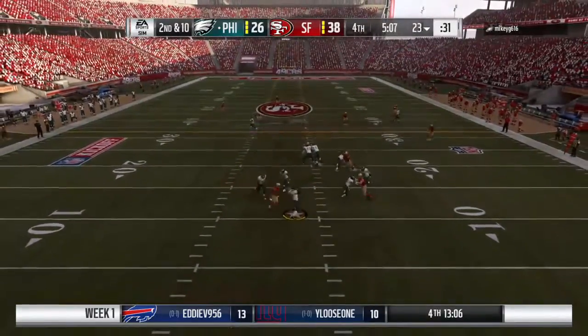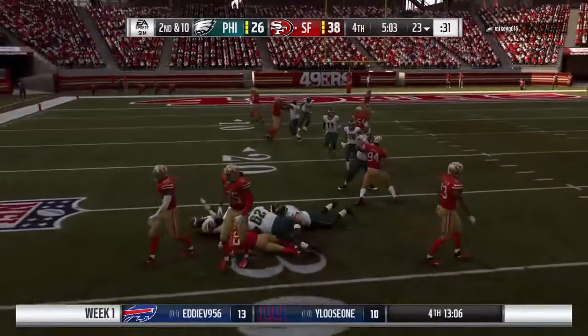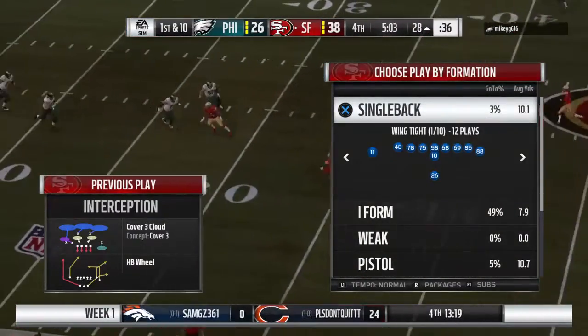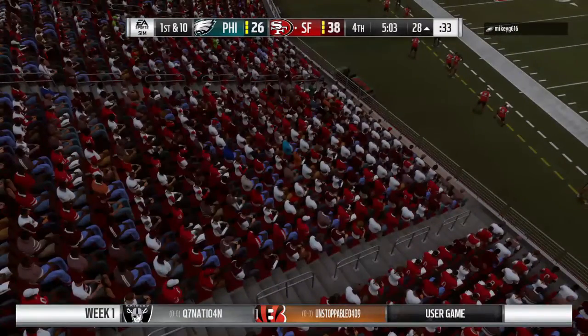Wentz. Looking for Jeffrey, and it's intercepted. Picked off by Quan Alexander. And this return is going to be halted right around the 28-yard line. Well, and I saw the pressure coming at him. That just looked problematic. Hit him as he threw it, and the interception ensued.